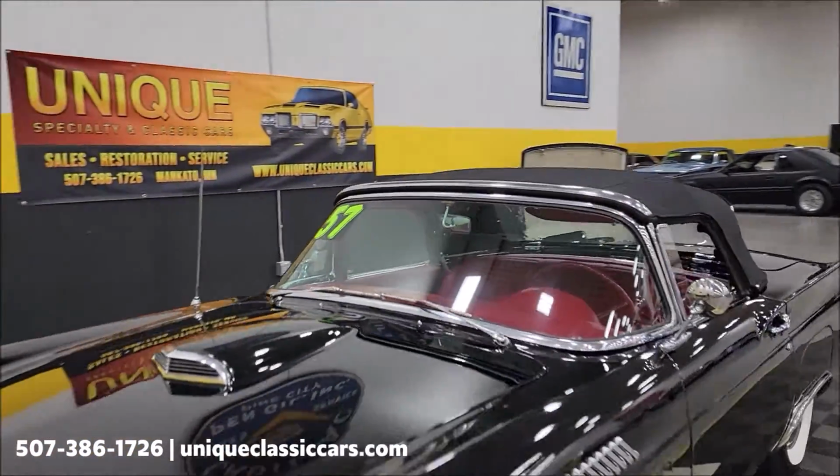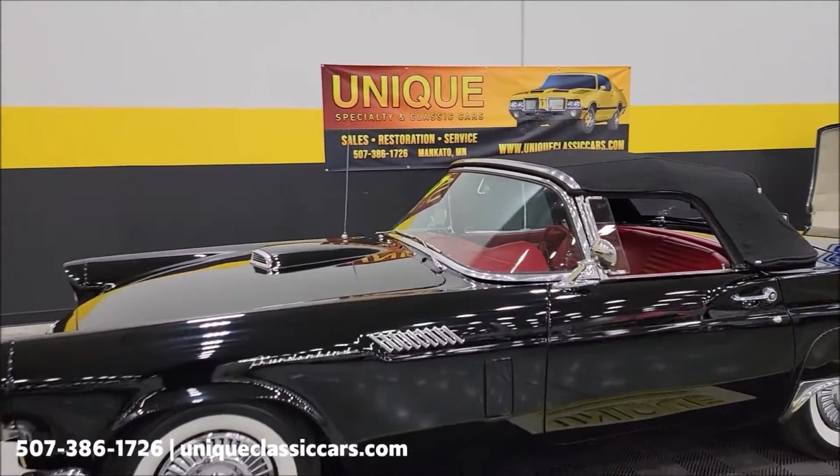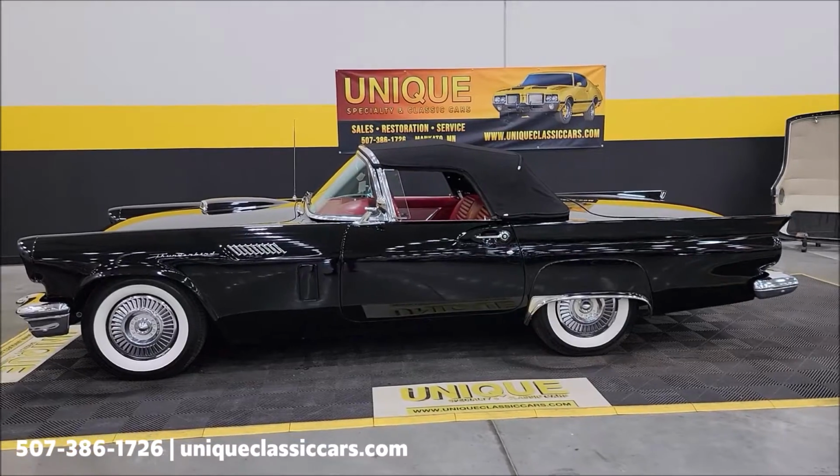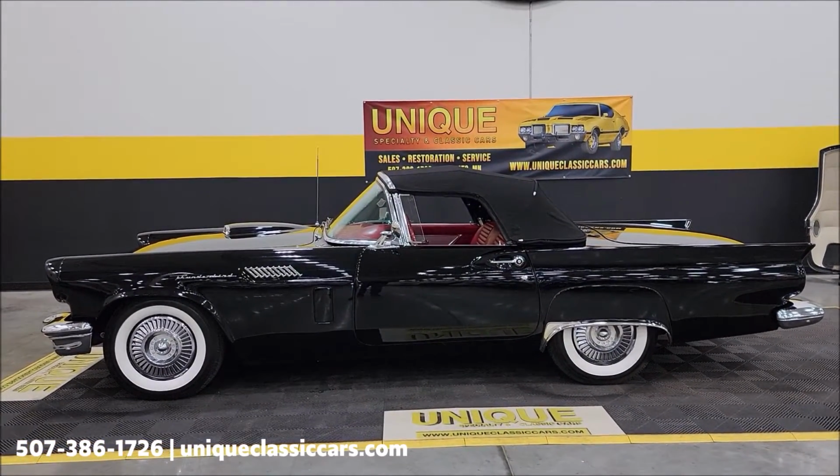1957 Ford Thunderbird, soft top and hard top combo, and an extremely loaded up option-wise Thunderbird.